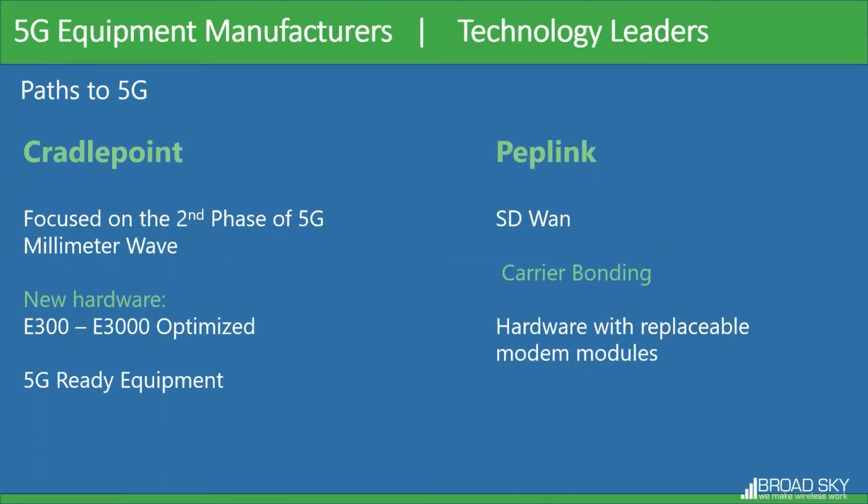So the path in this, Cradlepoint is focusing on second phase 5G right now. The new hardware that's coming out is the E300 to E3000 series. It's 5G ready. What's going to need to happen is they're going to need to drop a 5G modem into it when they're released. 5G modems are not yet in the field in routers. There's some in phones, although that's questionable. And again, maybe 0.5% of the country actually has millimeter wave 5G service. So we're into an upgrade path here, and we'll walk right alongside you. If you want to put a router in the field today that can be upgraded just by swapping a modem out inside the router, we can help you with that.